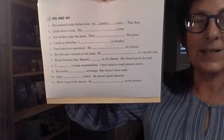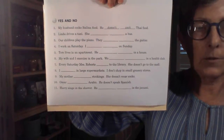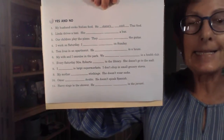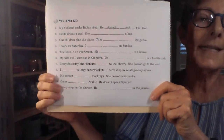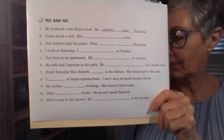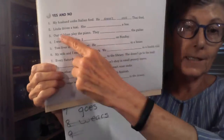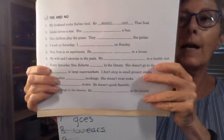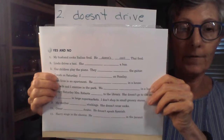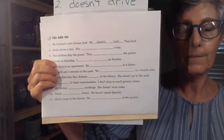Number one. Oh, it's been done for us. Number one, my husband cooks Italian food. Positive. Negative, he doesn't cook Thai food. Number two, Linda drives, because it's she, Linda drives a taxi. She doesn't drive a bus.